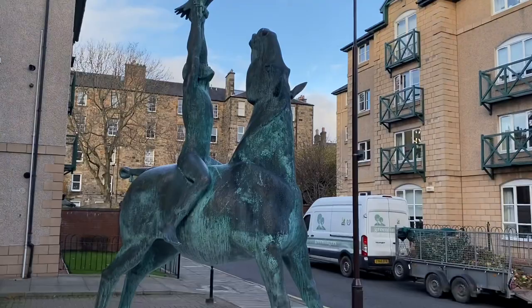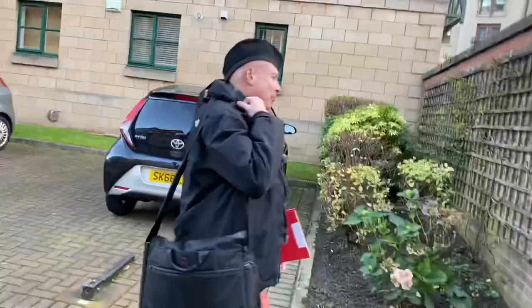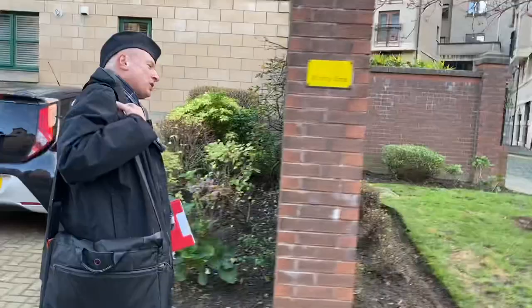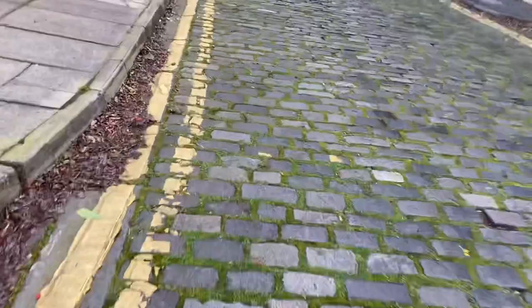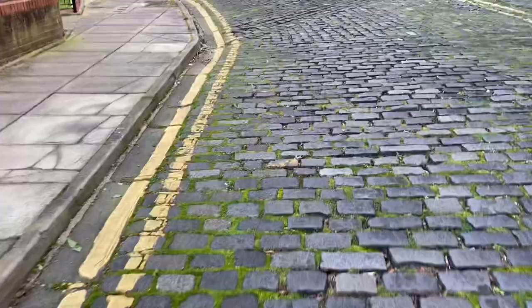So we're going to move through Silvermills. And if you notice the cobbles, that was for horses, and horses would be pulling carts of supplies and materials, so very necessary that they didn't slip on the cobbles. And we're going uphill now.